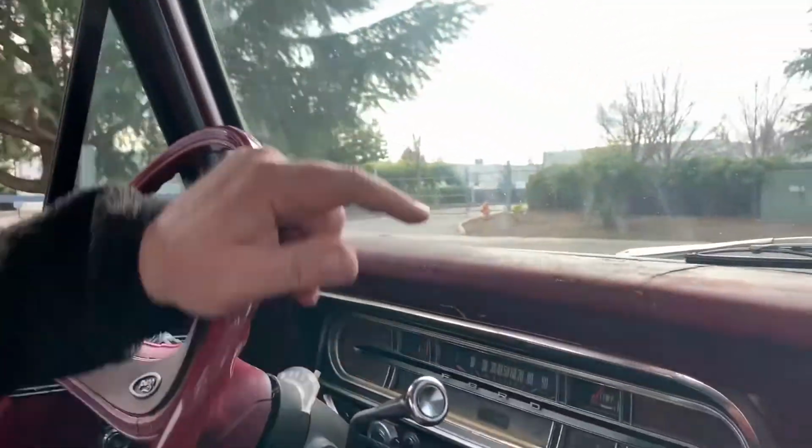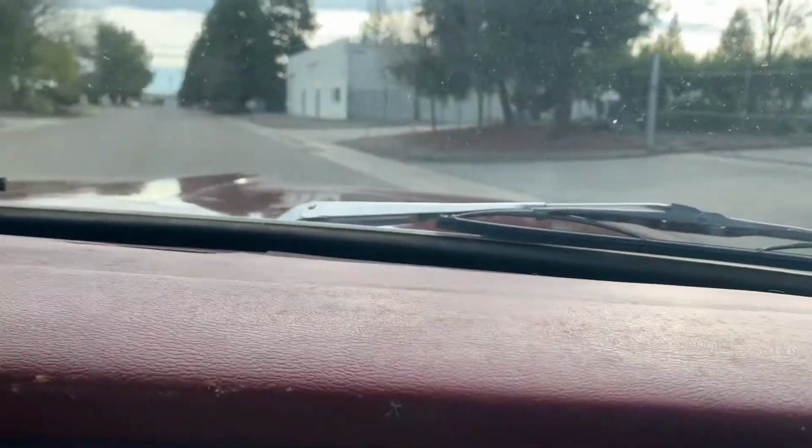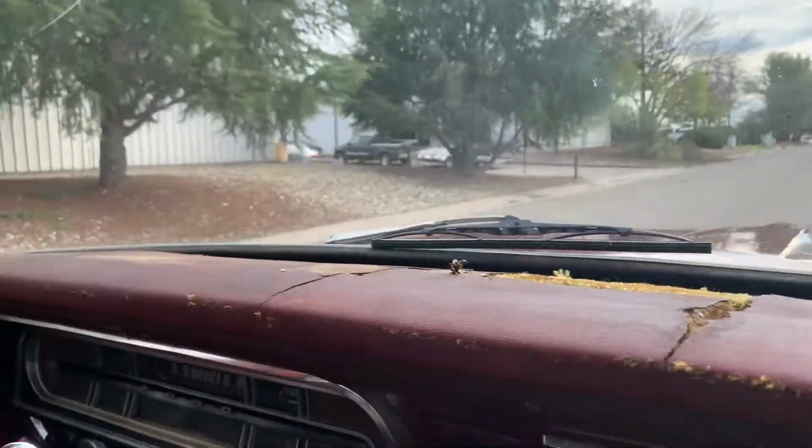Guys, let's go for a ride. I bought this truck from the original owner. It definitely needs to be restored. It's definitely got a lot of patina, but it does have factory air conditioning, power steering, power brakes.